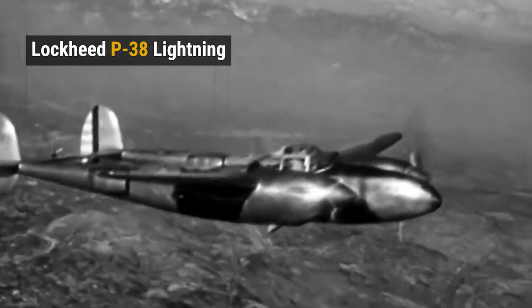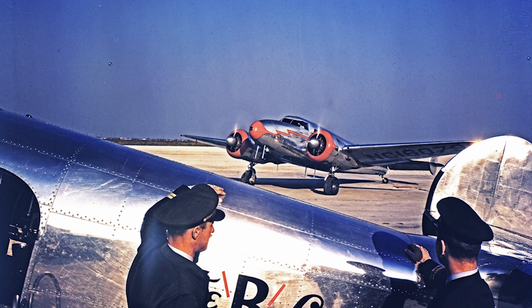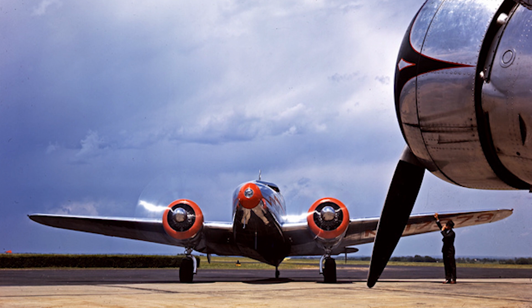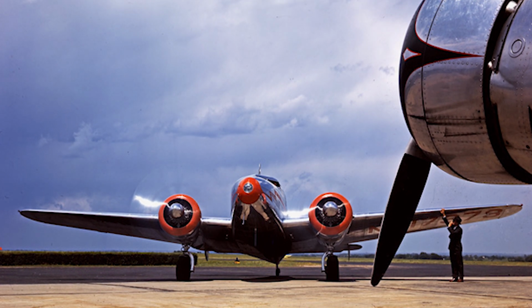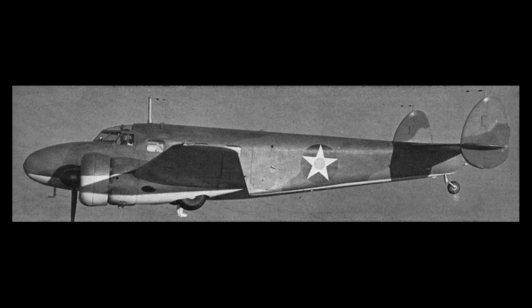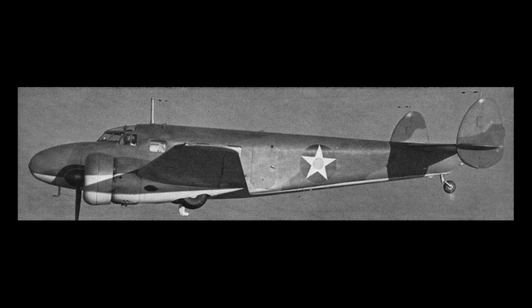becoming a Lockheed trademark. It never really caught on as an airliner, but the Lockheed 12 was a popular plane to transport company executives or government officials. Oil and steel companies were among the major users, and a number were purchased as military staff transports. With the arrival of World War II, many of the civilian Lockheed 12s were requisitioned by the United States Army and Navy, Britain's Royal Air Force, and the Royal Canadian Air Force.